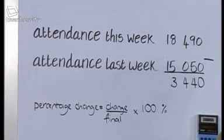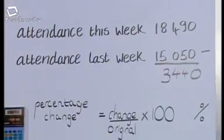Was Ben right to work out 3,440 as a fraction of the final attendance? Or was Katie right to work out 3,440 as a fraction of the original attendance?